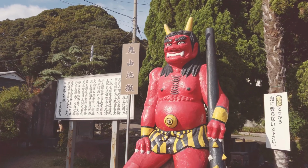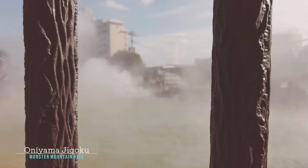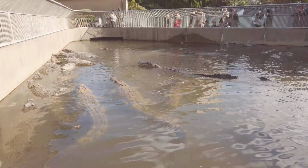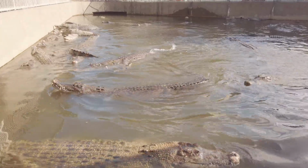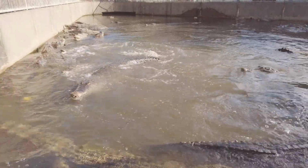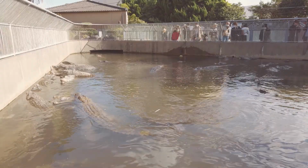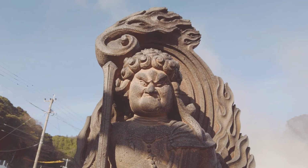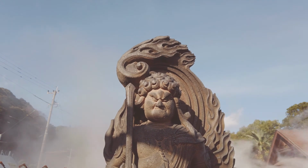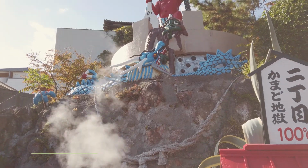Our fourth Jigoku, Oniyama Jigoku, also known as Monster Mountain Hell, is pretty sad. I mean, the only selling point of this one is the alligators that are there. And as much as it is hilarious to scare people and watch everyone jump as the alligators try to chomp at your fingers, it's more depressing to see them held in such a small location. I mean, I don't even understand what alligators have to do with hot springs. It's a hard pass.